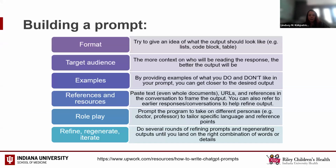And so I think it's important to think about your prompt whenever you're using these large language-based model programs like ChatGPT. You're only as strong as your prompt, unfortunately. And how I build my prompts, I like to be specific in my format. So try to give an idea of what the output should look like. Is it going to be a list? Is it going to be a code block? Is it going to be a table? Is it going to be a paragraph? Is it 250 words? Is it 500 words? The target audience is important. So if I'm writing for a journal, I'm going to write it much differently than I would write for maybe an undergrad student that I'm trying to teach about the subject, or a presentation. Same with examples.